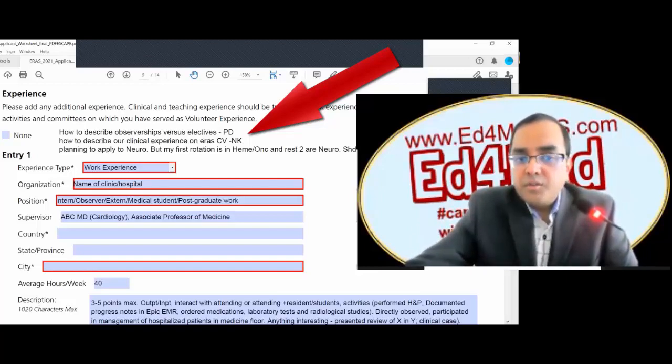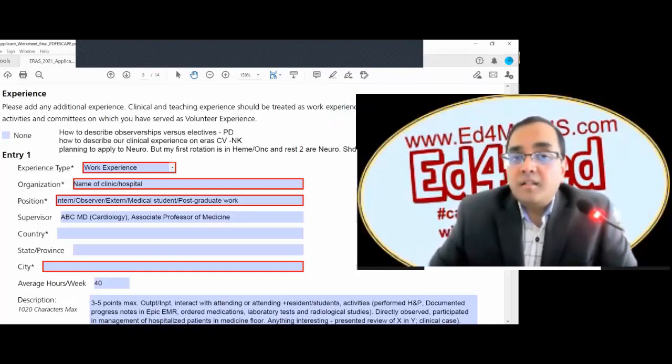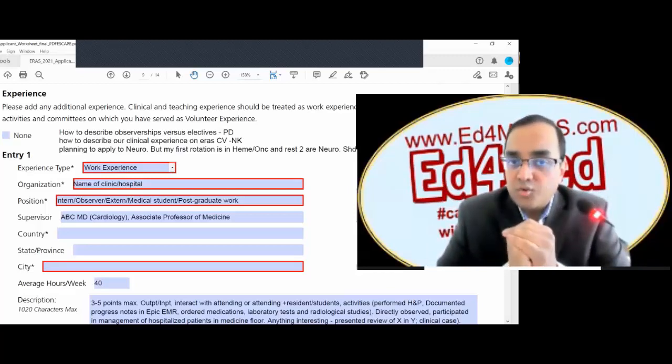Planning to apply to neuro, but my first rotation is hemonc, rest are neuro. Should I add this or skip it? I would certainly not suggest skipping any US clinical experience. So in this case, if someone did hemonc and then did neuro rotations, go ahead and still describe the hemonc clinical experience.